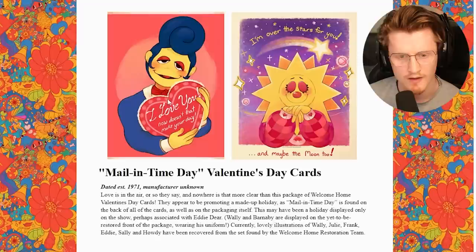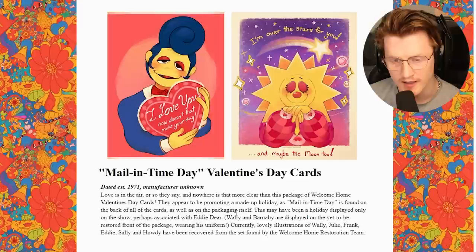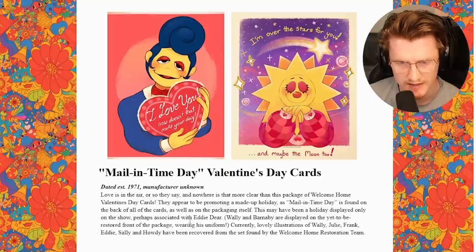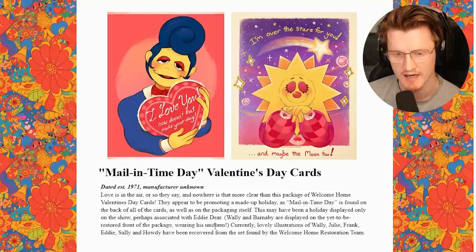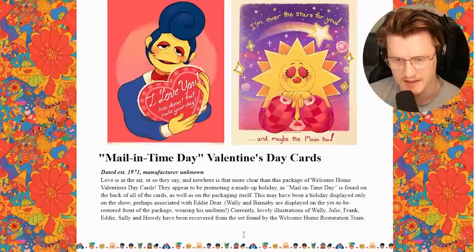Mail-In Time Day Valentine's Day cards. Date estimated 1971, manufacturer unknown. Love is in the air, or so they say, and nowhere is that more clear than this package of Welcome Home Valentine's Day cards. They appear to be promoting a made-up holiday as Mail-In Time Day. It's found on the back of all the cards, as well as on the packaging itself. This may have been a holiday displayed only on the show, perhaps associated with Eddie Dear. Wally and Barnaby are displayed on the yet-to-be-restored front of the package, wearing his uniform. Currently, lovely illustrations of Wally, Julie, Frank, Eddie, Sally, and Howdy have been recovered from the set, found by the Welcome Home restoration team.